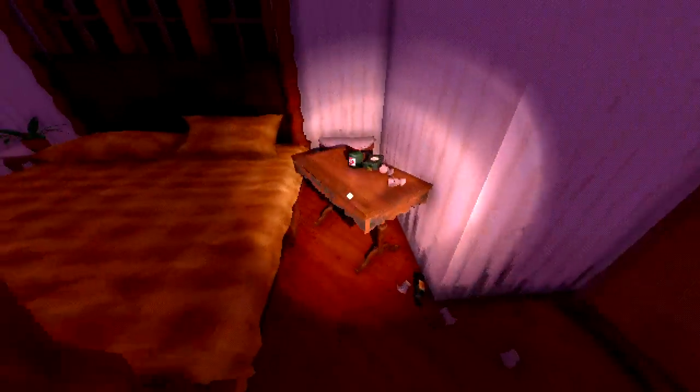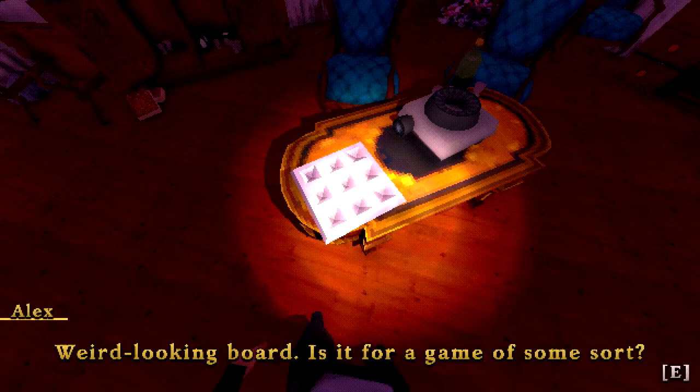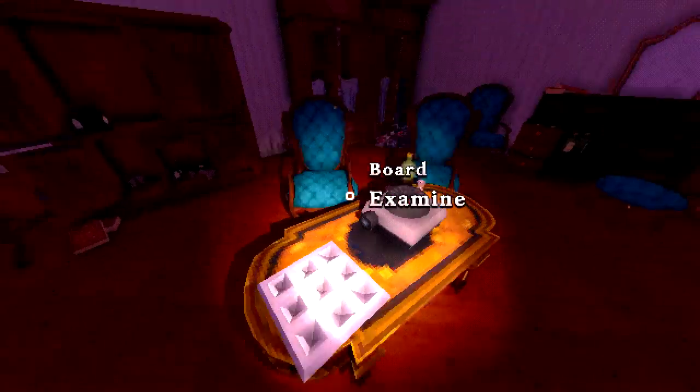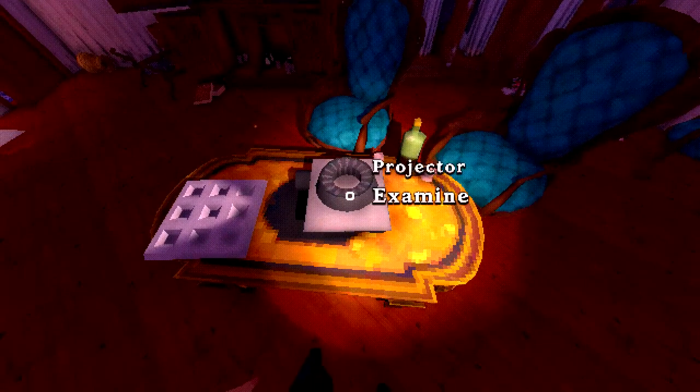Oh god, look at this. Now 3 and 4 are changing. I mean, I could just, you know, go through this trial and error, try every single combination. I'll probably get it at some point. Okay, we've got a board here. A weird-looking board. Is it for a game of some sort? Maybe the pieces are around here somewhere. Well, if they are, I haven't found them yet. We do have a projector, though.